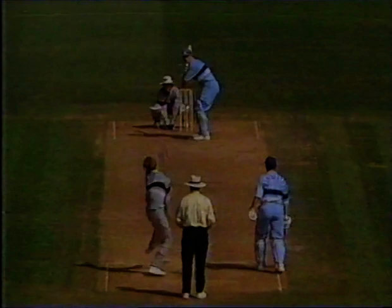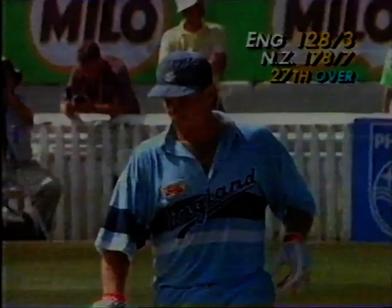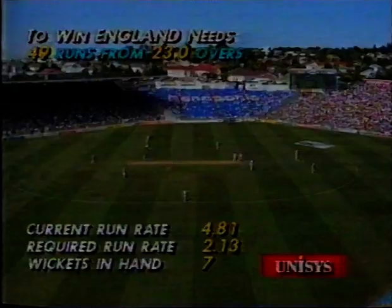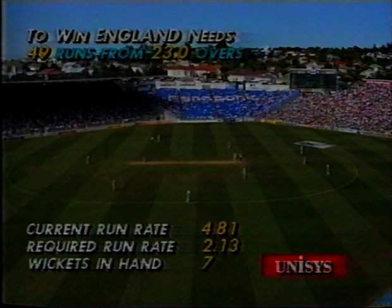Ball flicks it away on the leg side. It was a bit uppish for a moment, but it's beaten the field. Andrew Jones, a long chase, but to no avail. So four more to the total. Yes, a yard further to the right, and that would have been out, wouldn't it? That's the equation, and really, with seven wickets in hand, that's the crucial figure. It really shouldn't pose England any great problem.